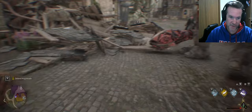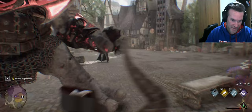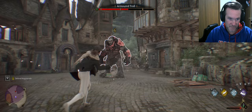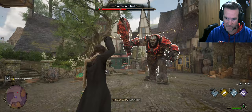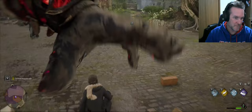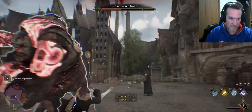Turn the other way! I can't see where I'm going! I literally can't move. He's got you cornered. He's a big dude. You don't want to get cornered with him. I found myself just watching the stream and not playing. I need to focus. It's a fun battle. Oh, he had a secondary attack. Dude, he just ran right through that.